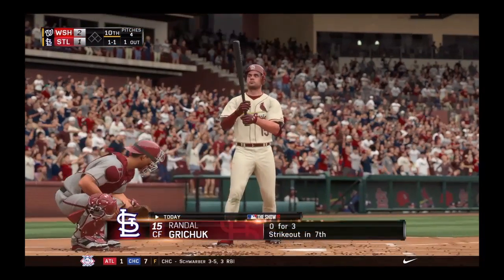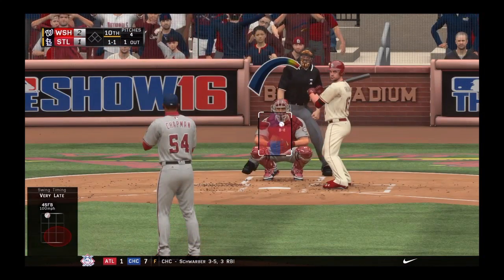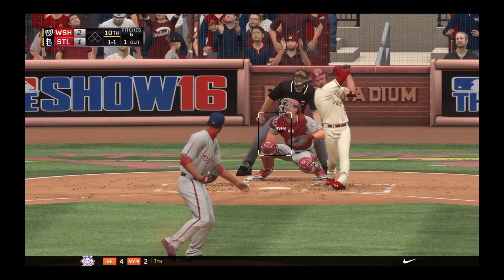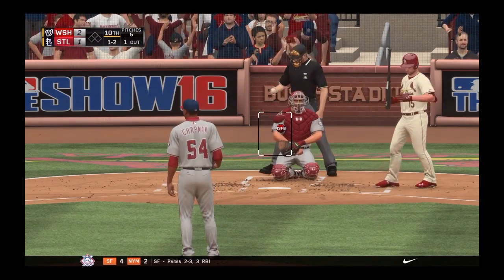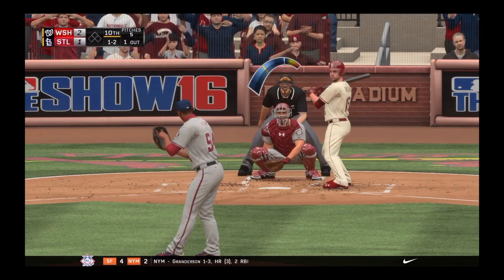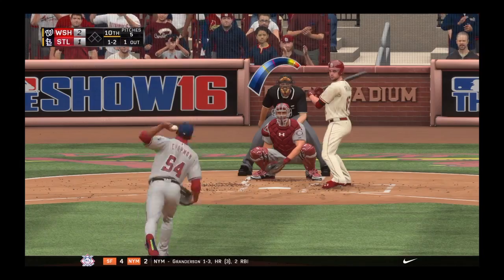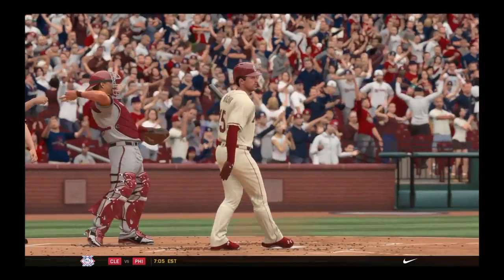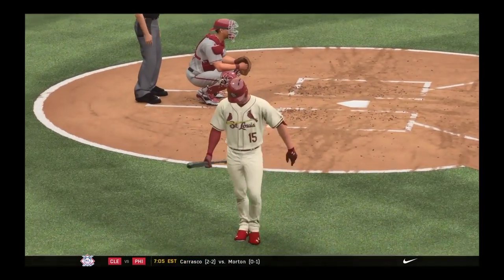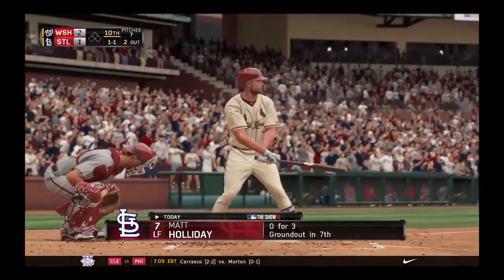One away. Randal Grichuk will stand in now, hoping to get on track, as they've been able to neutralize his power out of the cleanup spot. 0 for 3 thus far. Well, guys, it just hasn't been his day. And sometimes cleanup hitters are sort of all or nothing type hitters. But hey, he's still got a chance to make an impact on this game right now. And a swing and a miss as they caught him reaching that time, and there are 2 away.